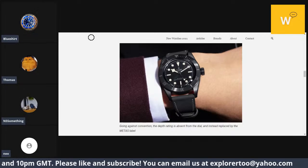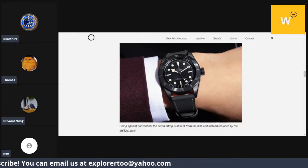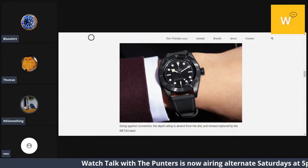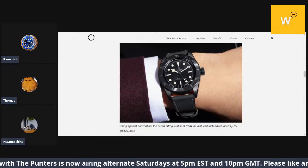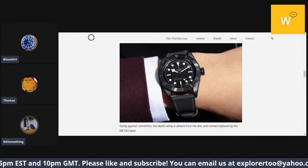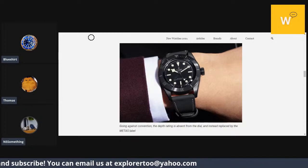Knowing Tudor, I'm sure they will come out with some other kind of iteration of this watch. Yeah, whatever the 58 version of ceramic is. There you go. Yeah, it's a great watch, and I'd encourage anybody that's trying really hard not to like it to always consider the price too. It's a lot of watch for that money, I think.